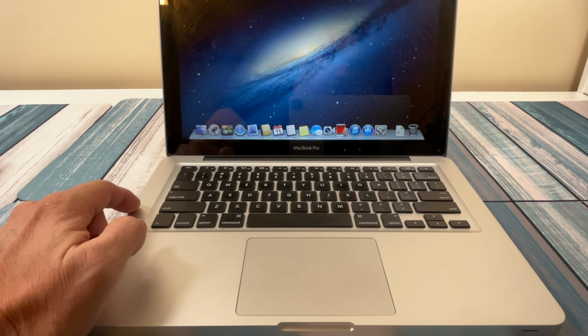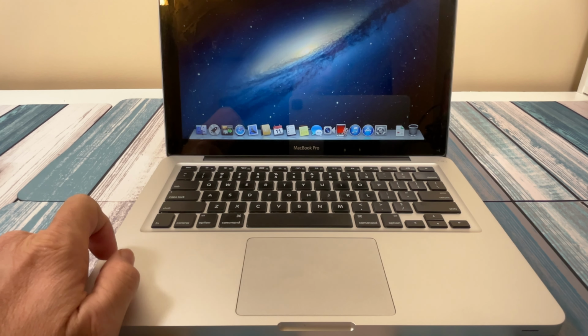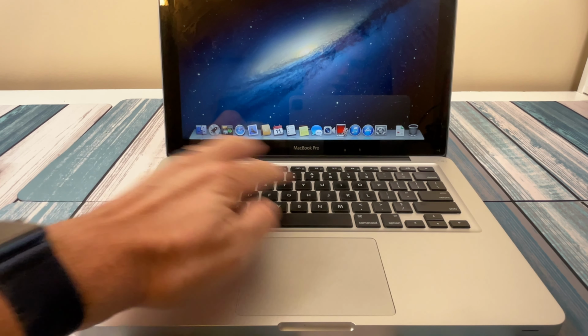And if you don't have it vented well, that can actually damage the GPU, and you'll end up getting some kind of streaking usually on the screen. So make sure you look for that. But usually if you see these worn keys here, that's going to tell you that maybe that's a potential problem down the road. Alright, so the hinge is good, the keyboard's good.